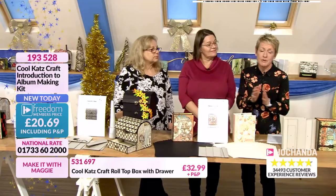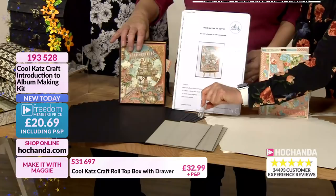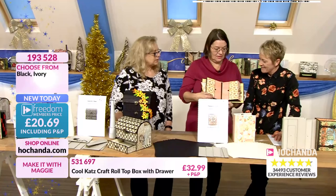Our price on this, £20.69, is an excellent gift. You're getting quality as well, which is really important. And you also get the magnets included in there as well, so you can close those with a magnet, making it easy for you. And we've got another sample here that Maggie is holding. You can do your magnetic closures to hold it in.